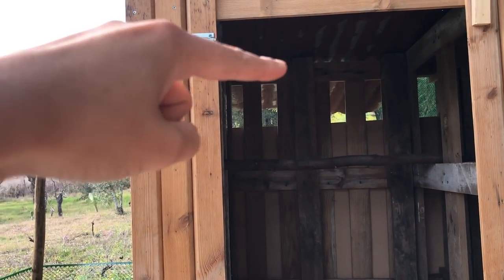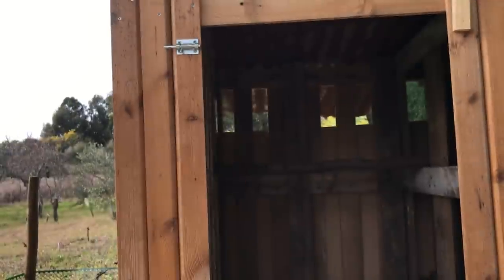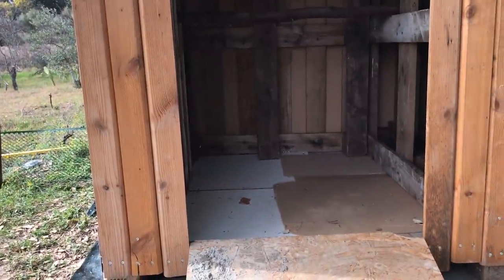Actually, I think I'll put a few pieces of wood, because you want to make sure that there's no draft where they're roosting, but you want enough ventilation at the top. So I think maybe a couple of these planks along the back and then the netting at the top. But I think it's very cute.